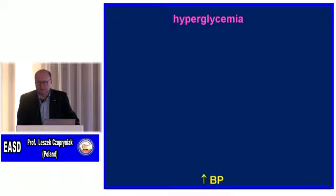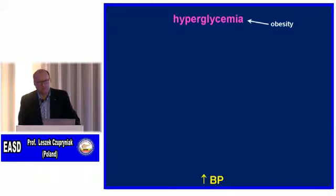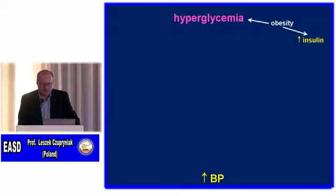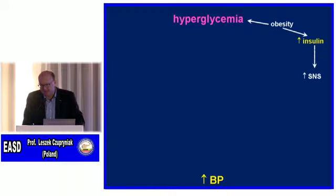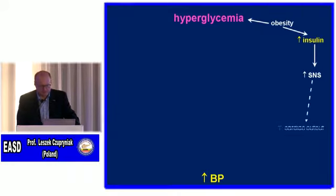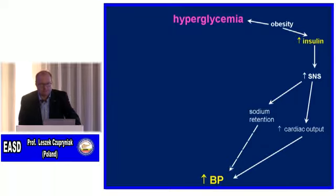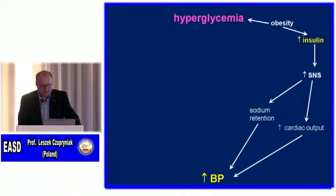This is the picture I drew some time ago, and it is still valid. There are a number of pathways which cause patients with diabetes to be susceptible to hypertension. One is obesity. And in obesity, hyperinsulinemia is common, and insulin activates the sympathetic nervous system, which increases cardiac output and also leads to sodium retention. Insulin itself is a very powerful sodium and fluid retention hormone.